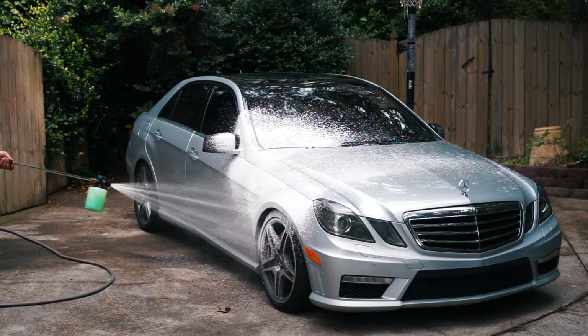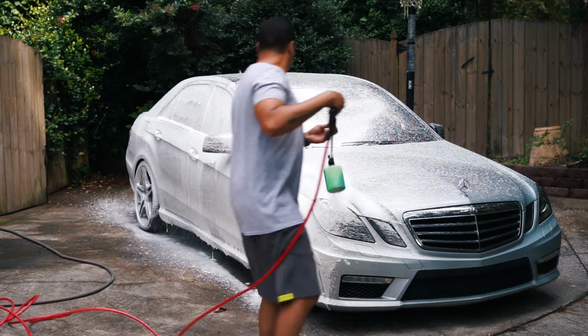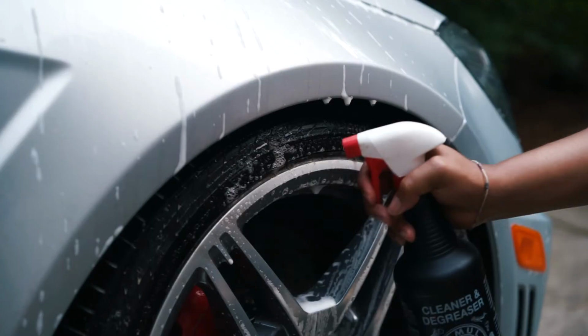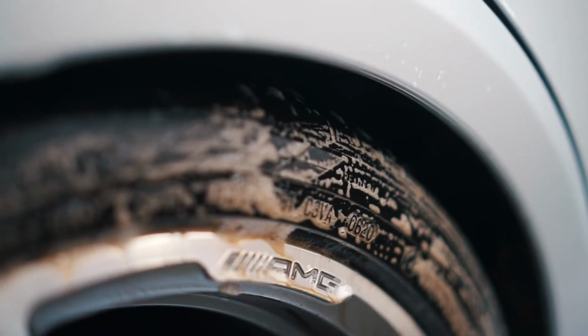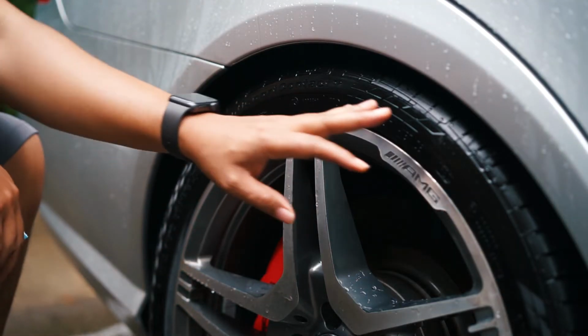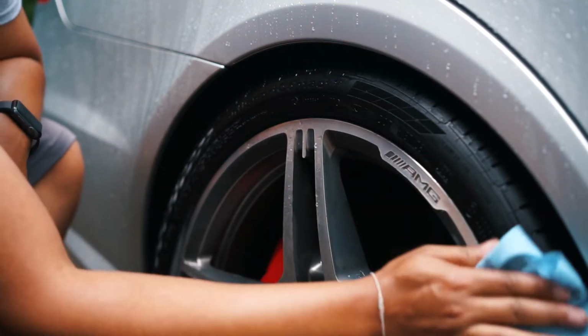So first thing we're going to do is wash the car, of course, and then after that we're going to make sure we clean the tires really good. That way we can remove any old dirt or tire shine from the tires, and we can get a clean slate. So let's get started. Start it up. All right, so now that it's all washed off, I'm going to dry the tire down.